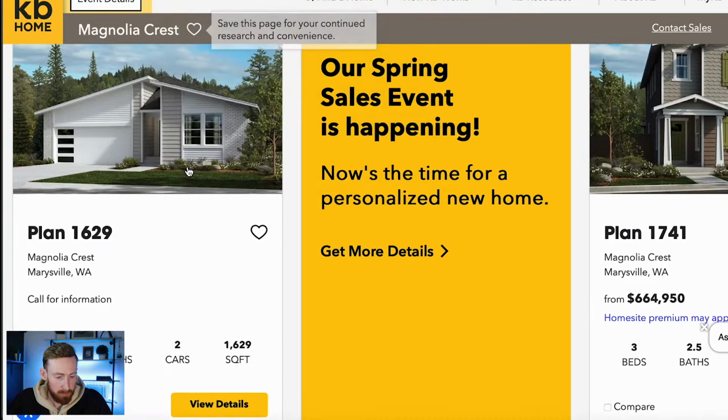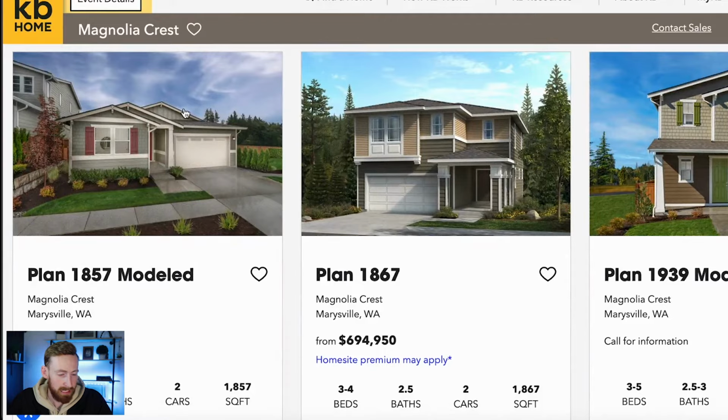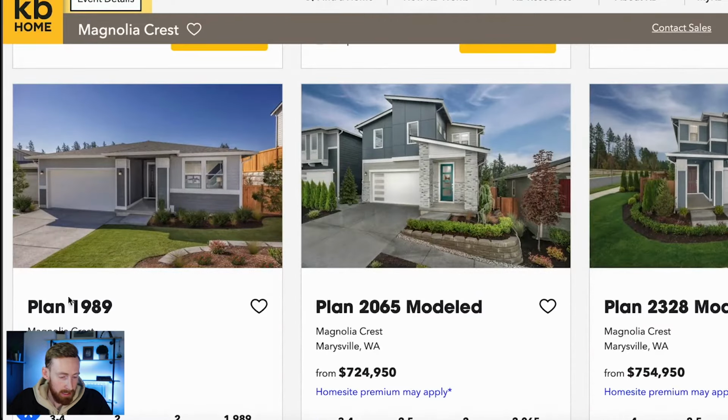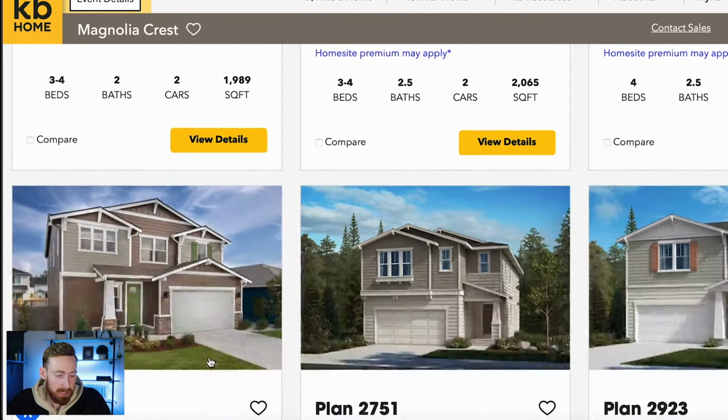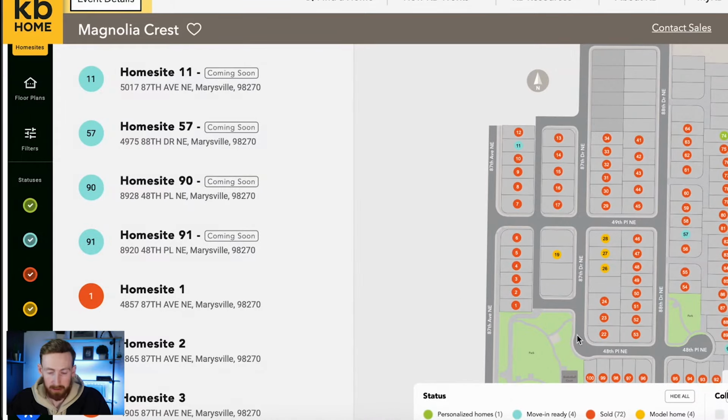So they've got a Rambler. Rambler means single level home right there, a 1629 and 1857, and then a 1989. So if that's something you're specifically looking for in new construction, there's not a lot of options like that around here. So that would be a great option if you're looking for a single level home, that is. You can see their home site map here.